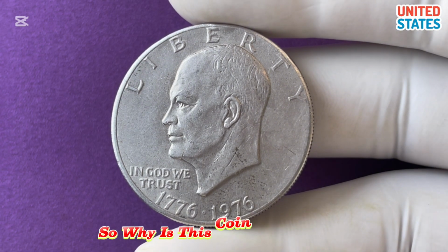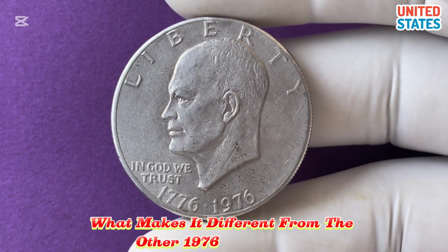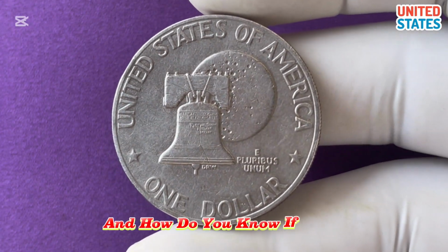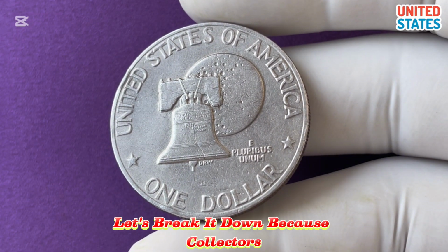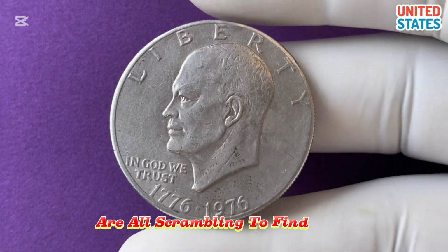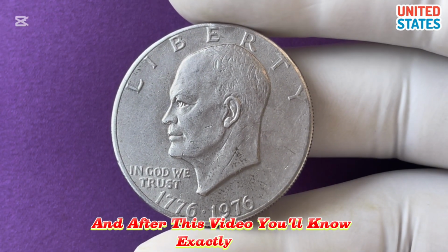So why is this coin so valuable? What makes it different from the other 1976 Eisenhower dollars in circulation? And how do you know if your coin is the jackpot? Let's break it down, because collectors, dealers, and even casual coin hunters are all scrambling to find this exact coin. And after this video, you'll know exactly why.